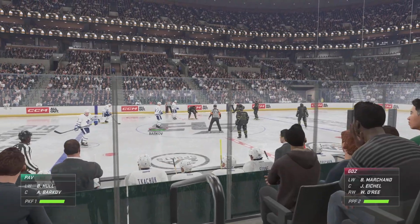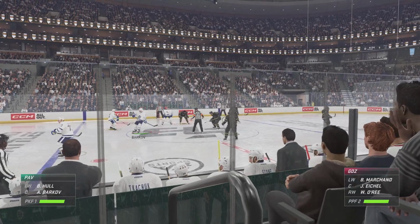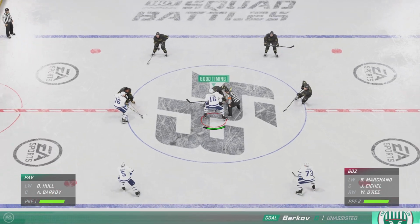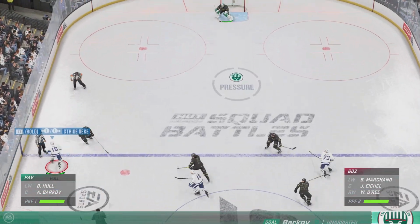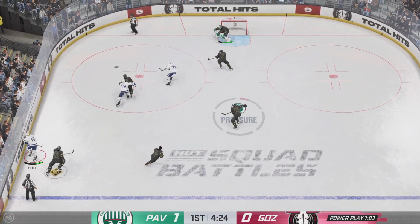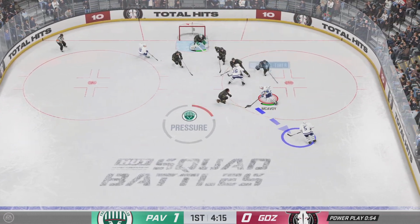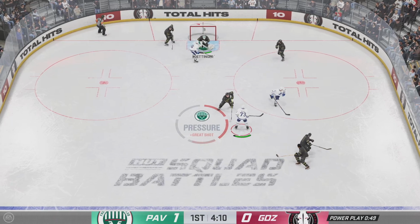The Indians have struck first here in period number 1, although it comes a little late. It's late, it's deep in the first period, but it doesn't matter. Timing is everything, and when you get the first goal, you're on the board. You've got the confidence, you've got the momentum. Taken by McAvoy. And he puts that one aside with ease.